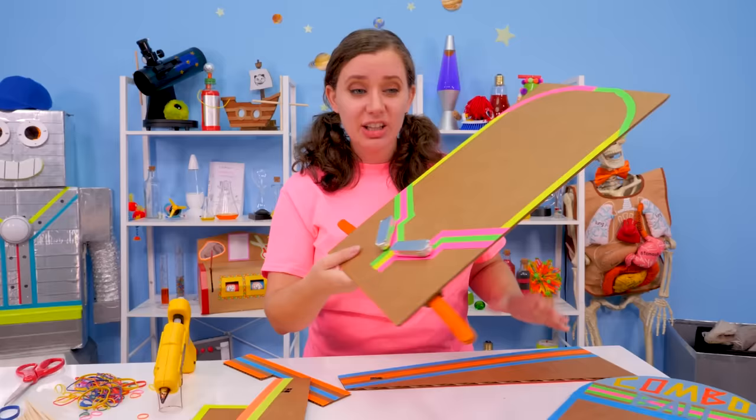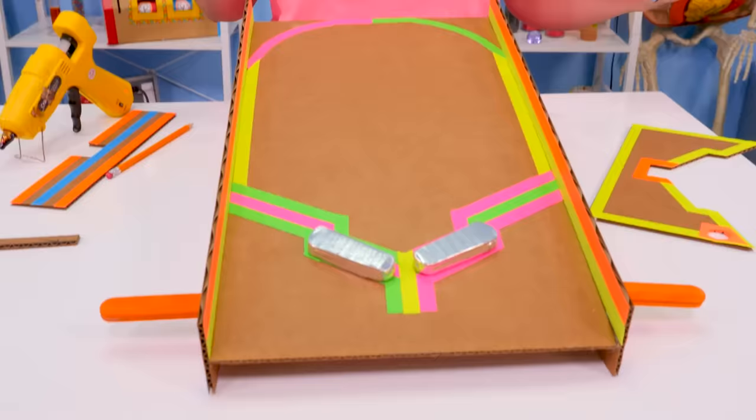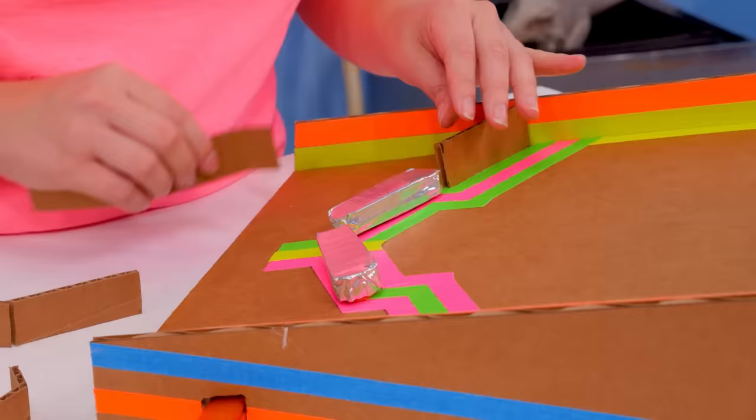Like that. The most important part is to make sure that we glue our side on nice and straight. Now that the sides are all dry, we can glue on the back plate. And with the back plate in place, we can glue on the bumpers. Bumper number one, and bumper number two. Perfect! Now we're going to construct a bottom border using cardboard.